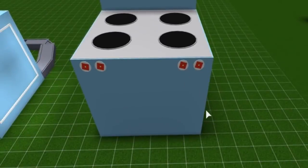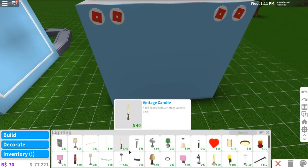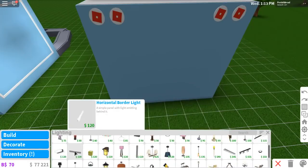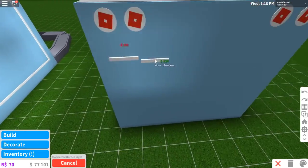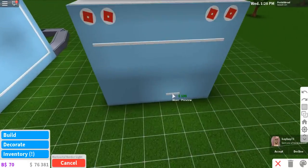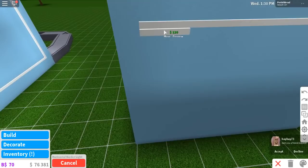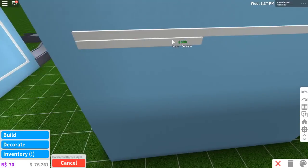All right, amazing. You know what I need to do for the handlebars, the lighting thing. So we're going to use our handy dandy rectangular border lights to make the handlebars for this thing. And since the handlebars are a little too tiny, I'm going to add another layer here. I don't know if I should combine it. I should combine it, but it doesn't make that much of a difference.